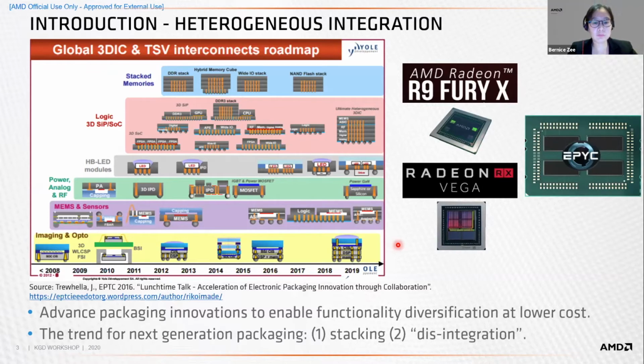But of course, these bring about their own challenges. For example, in stacking, in TSVs, you expect a lot of reliability issues because they are very tall and very thin and very prone to cracking because of the ultra low-k materials that are used to make them.